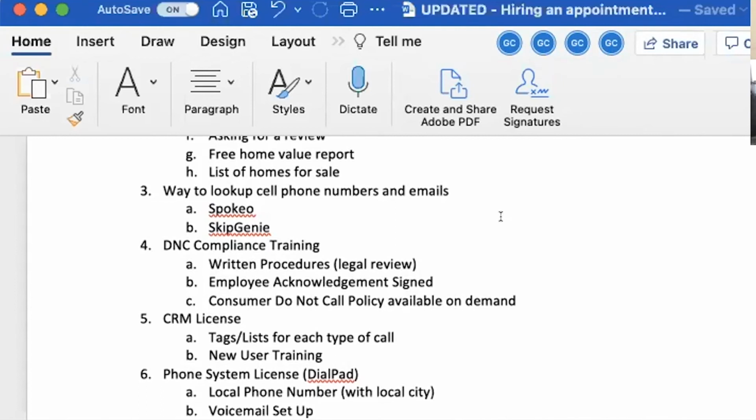Then you also need to have a consumer do not call policy to give the consumer. So any consumer in America is allowed to say, send me a copy of your do not call policy. This is not your written procedures, but your policy. You need to have those things too. So those are 3 things you need to have in place. I'm not an attorney, so don't ask, but you need to go and understand that stuff exists.